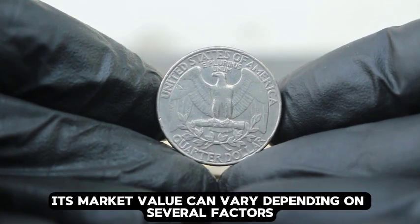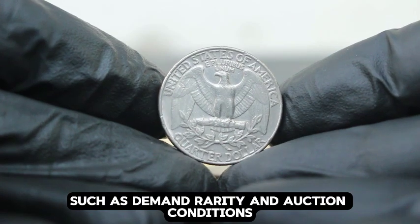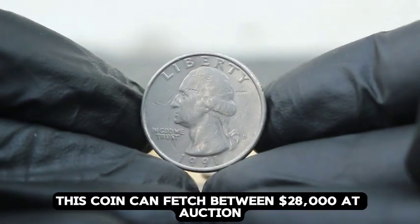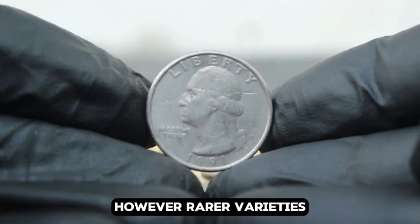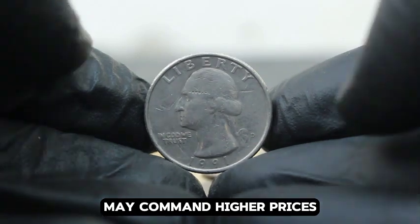So what makes the 1991 silver Washington quarter dollar with a D mint mark in fine condition so valuable? As of today, its market value can vary depending on several factors such as demand, rarity, and auction conditions. Typically, in fine condition, this coin can fetch between $28,000 at auction. However, rarer varieties or those with exceptional provenance may command higher prices.